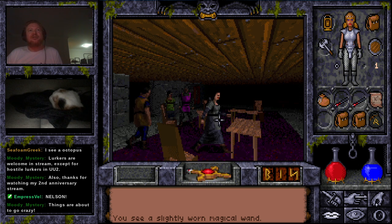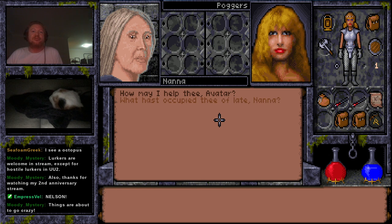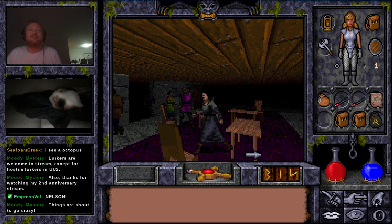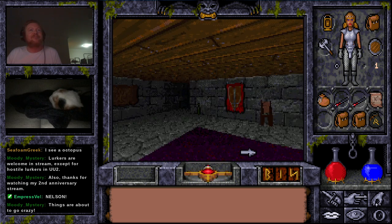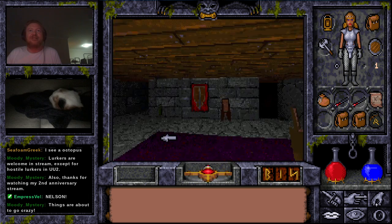Nana, what's your opinion on all this? How may I help the Avatar? What have you been up to? So it has come to this, has it? We are killing our own. I care not who the traitor was. I know only that 2 more of us are dead, and I know not why. You've not been paying attention to Miranda's bulletin posts. She writes all of my adventures down and gives them out to people. You should read them.